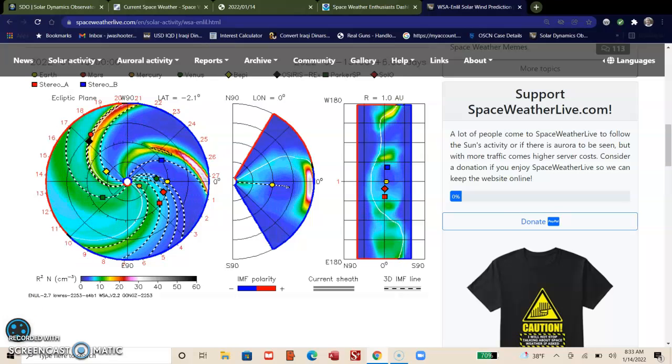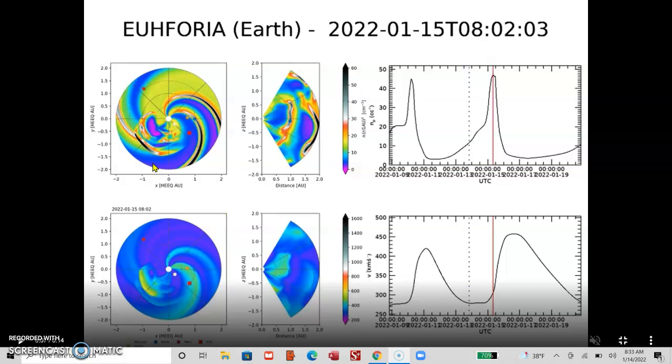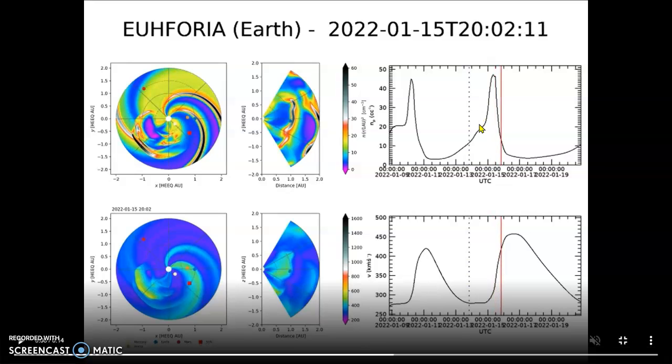Prove me wrong. We're here at European Space Agency. We can see they've still got the 3 coming off the backside here. They didn't show anything coming off the side, remember? But what they did do is push off the plasma arrival until tomorrow at 8 a.m., which is quite interesting.